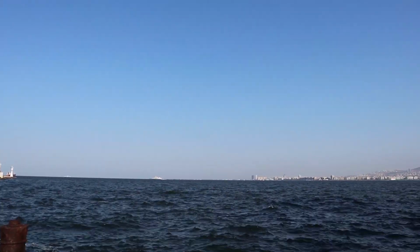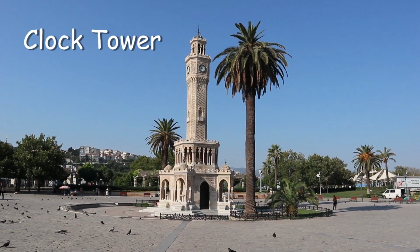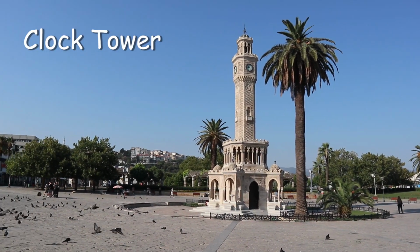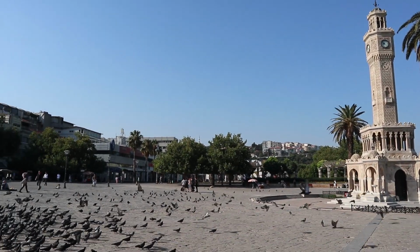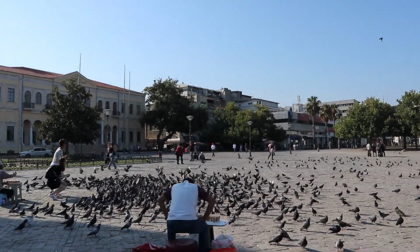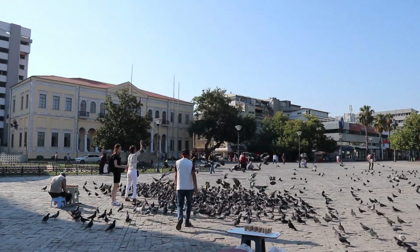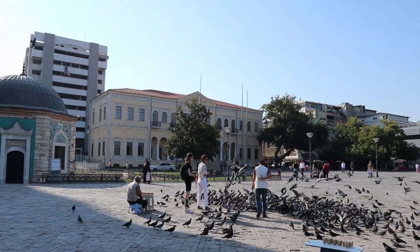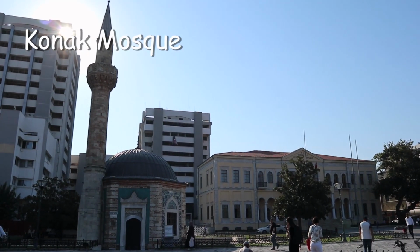We arrive at the southern end of Cordon. This is the most famous landmark of the city, the clock tower of Izmir. This is the most emblematic point of Izmir called Konak Square. This is the other landmark of Konak Square, Konak Mosque.